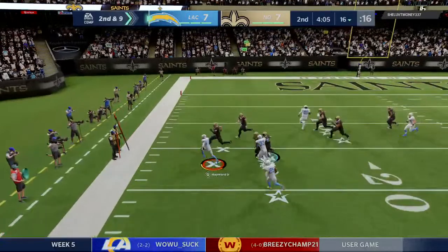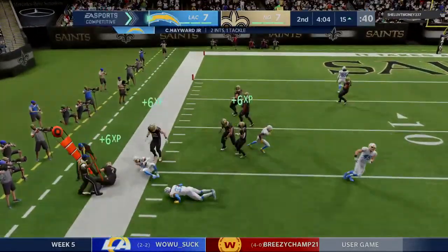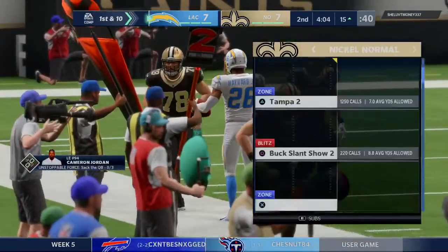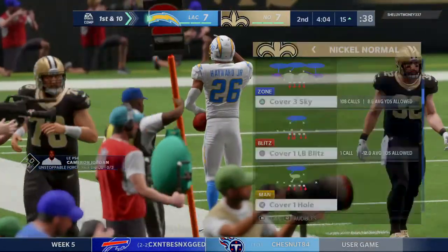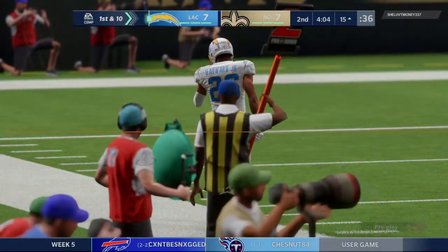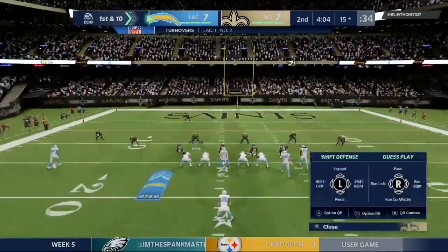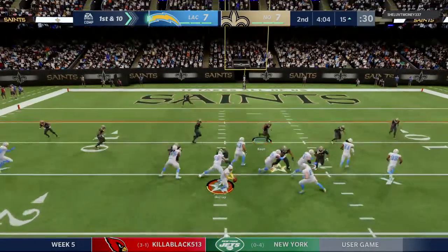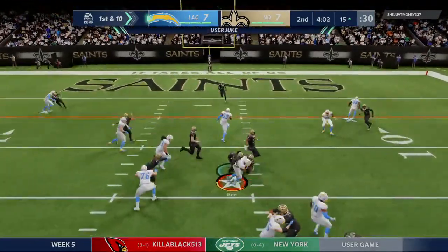Intercepted. Picked up by Casey Hayward. And it's a huge return as he brings us all the way back down to the 15-yard line. That interception sets them up beautifully already in the red zone. And you can hear it all the way up here. Oski, everyone turned to block, find a spot, and now they're set up inside the red zone for their offense.